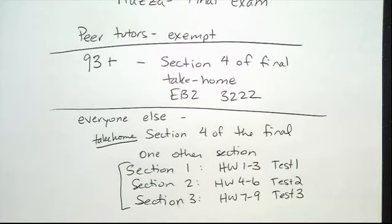Yes? It's part of the final. Can you ask that question again? Yes, everyone takes 2 sections unless they have a 93 or above or they're a peer tutor. And everybody has to take section 4. So you can take more than 2 sections, but you have to take section 4 and one other section, and you can do the other 2 if you want.